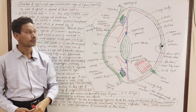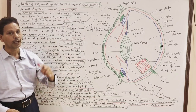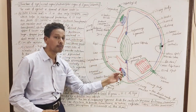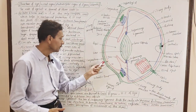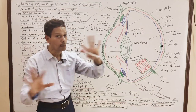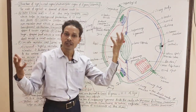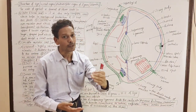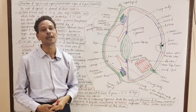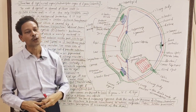Its first coat is the outer fibrous coat, which provides mechanical support, and it has two parts. Its anterior part, this bulging conical part, is named the cornea, and the cornea is non-vascular, meaning no blood supply. Dear students, note down, this is the only part without any blood supply, so it can be grafted to another. It means in mammals, in human beings, we can donate our cornea, and any eye can accept the cornea of another.